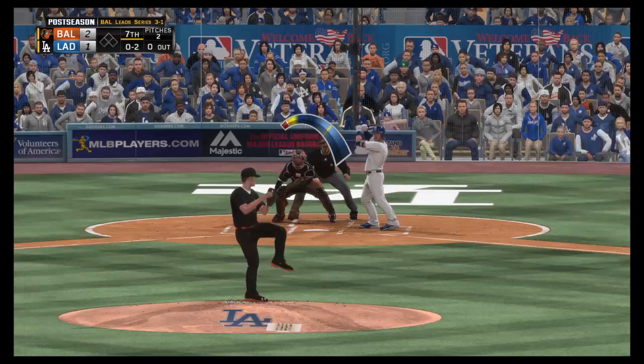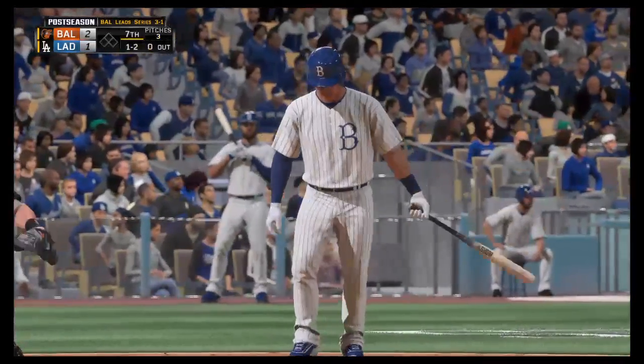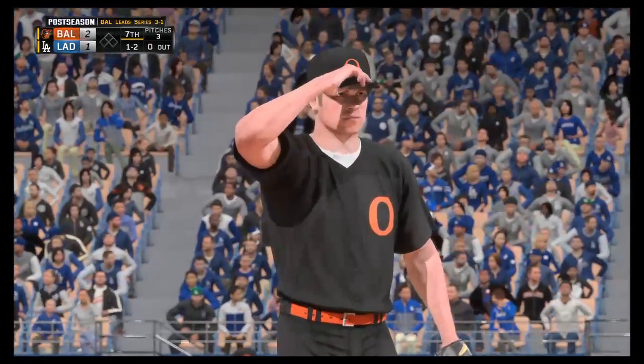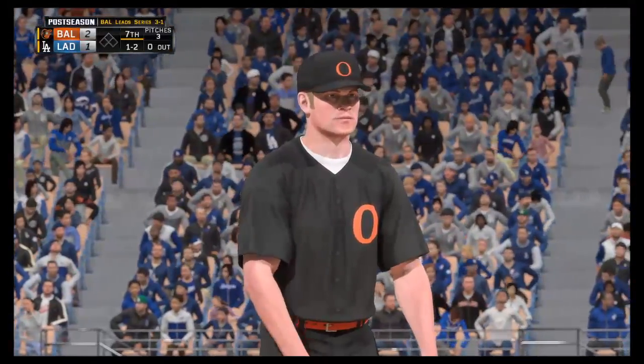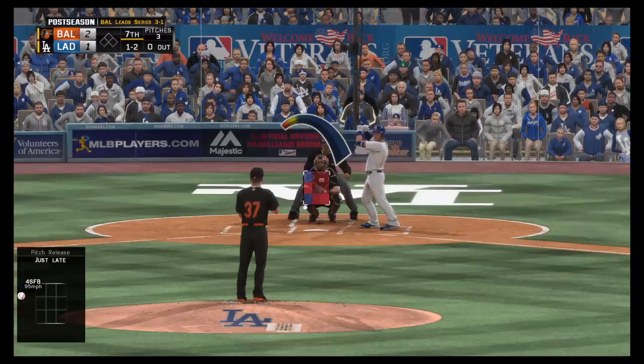Set to deliver on 0-2. Here it comes. Not a bad pitch there with 2 strikes, but it misses, 1-2. Yeah, after that last swing, I would have thought they'd go right back in, but that's actually not a bad location because I doubt he was looking for something out there.